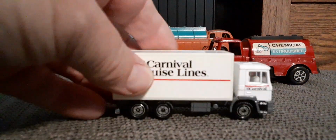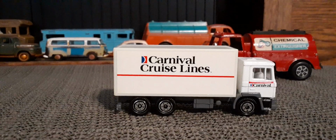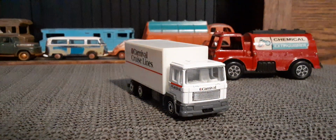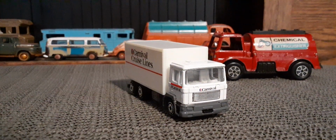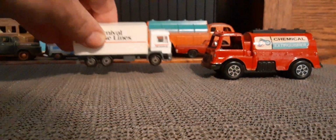Oh, a little no-namer truck here. A little container truck. Little China truck, made in China. Carnival Cruise Lines. Kind of neat. So there's that one.